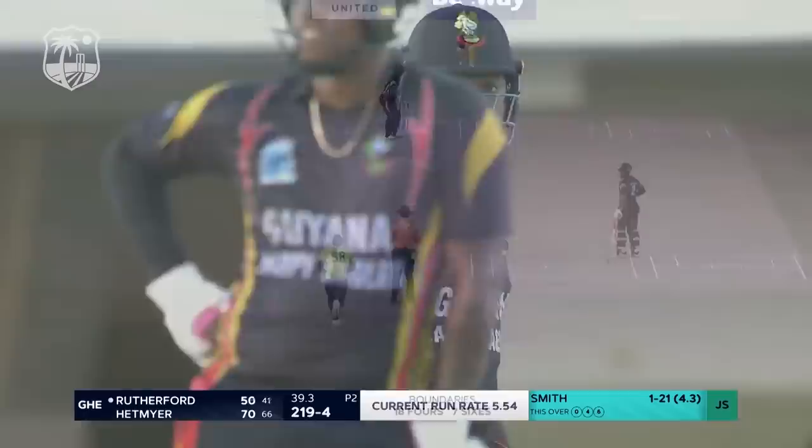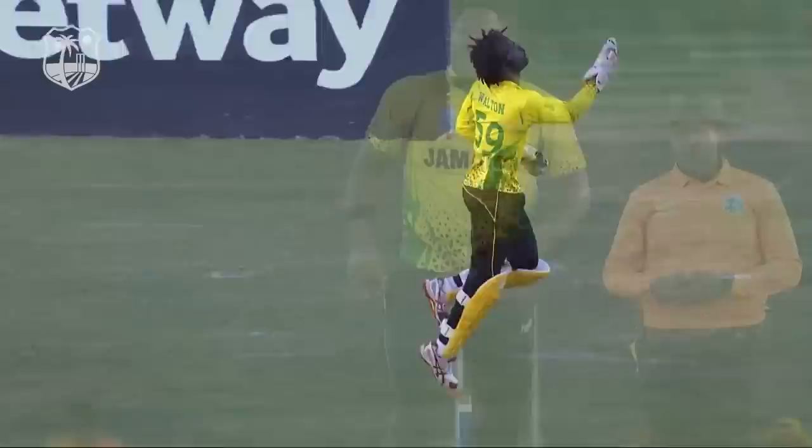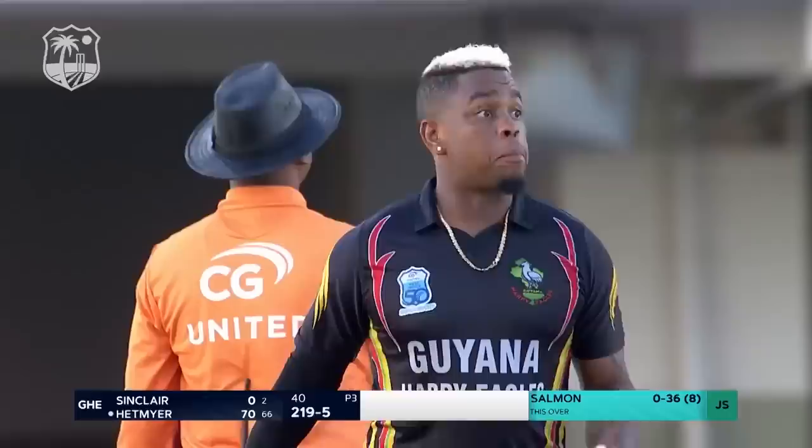Oh, and he's nicked off. What a comeback from Odin Smith. Clobbered for a 4 and then a 6. And then came back with a beautiful delivery. Pulled away ferociously through the wide long on region.